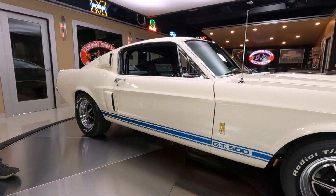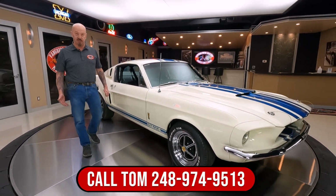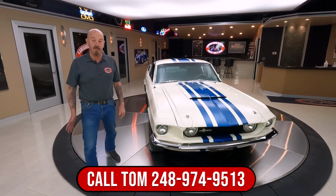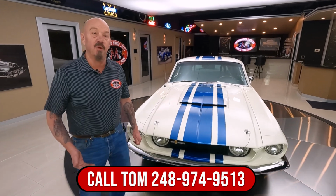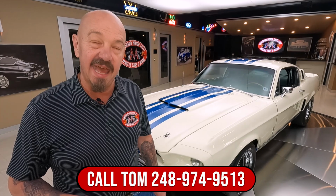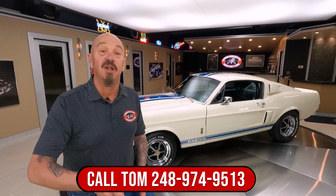Now at Vanguard Motor Sales, we do not do any consignment whatsoever. So that means we own this Super Snake. So you know we did our homework and checked it out way before we bought it. Then when we get them here, we get them up on the lift and we inspect them so we can answer any question you may have, and we take pictures of the bottom side and do a video of the bottom side, which you're gonna see at the end.